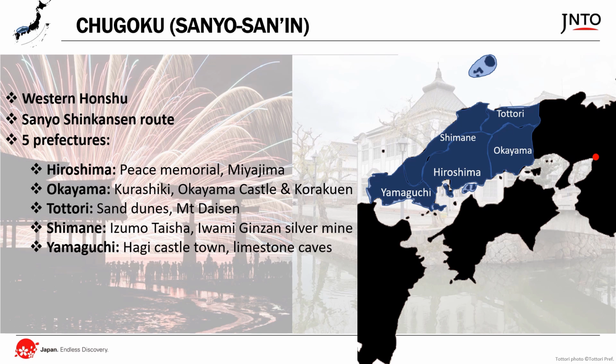Although Hiroshima is probably the best known destination in the Chugoku region, as you can see, there is quite a lot more to explore here.